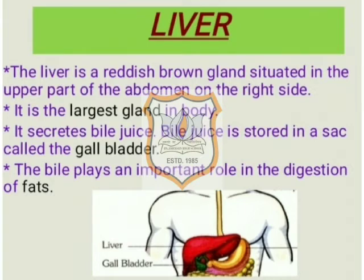The liver is a reddish brown gland situated in the upper part of the abdomen on the right side. It is the largest gland in the body. Yes, students, it is the largest gland in the body. It secretes bile juice. Bile juice is stored in a sac called the gallbladder. Students, you can see gallbladder in diagram. The bile plays an important role in the digestion of fats.